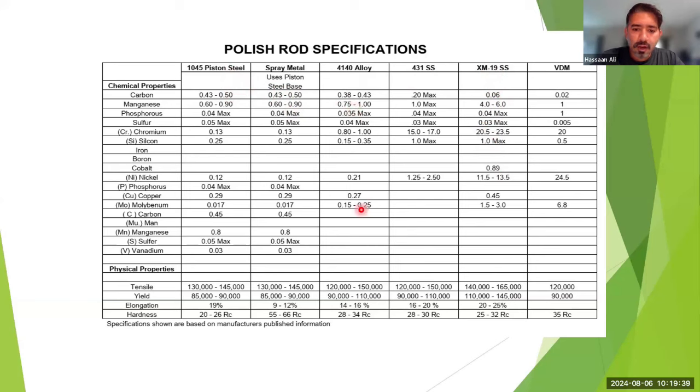The more common one which I've seen in the oil and gas industry up in North America is the 4140 alloy. It's right in the middle. For the applications that are used in North America, 4140 alloy just serves the purpose very well.